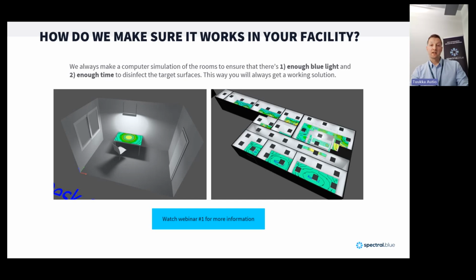And last slide from me, how do we make sure that it works in your facility? That's because we always do a computer simulation of your room to ensure that, first of all, we have enough blue light power, enough devices, and we can finish our business in the given time frame that we have. So this way, we always ensure that you get a working solution before we install anything. And this can be done on a single workbench, or it can be done on a complex manufacturing facility.